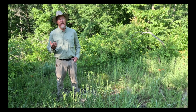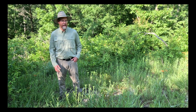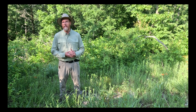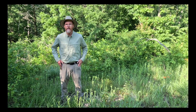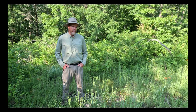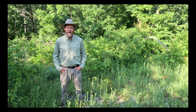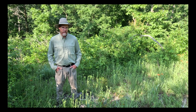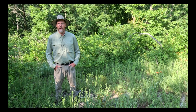Of course, monitoring takes time, so we never have enough of it, but we try to get enough that we can get a representative sample. So we have some plots in glades like this and plots in woodlands. Now, I will say we're also starting to do bird research using audio recorders, and other things like bee surveys and just kind of trying to learn as much as we can.